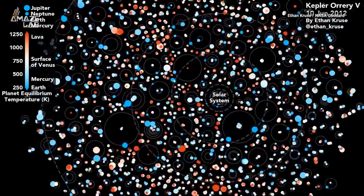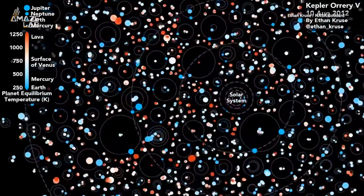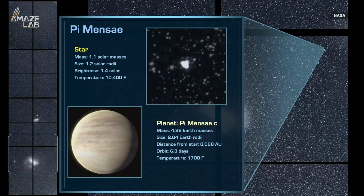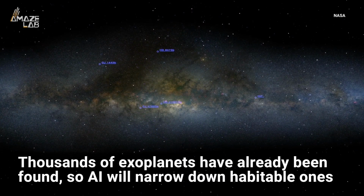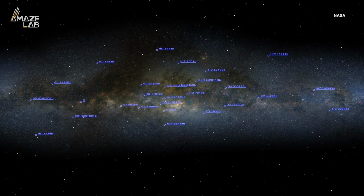AI techniques from NASA's Frontier Development Lab could help study the atmospheres of exoplanets like these. It'll allow them to quickly interpret data to find their chemistry based on light wavelengths emitted or absorbed by their atmospheres. Thousands of exoplanets have already been found, so it'll narrow down the ones that could be habitable and need a closer look.